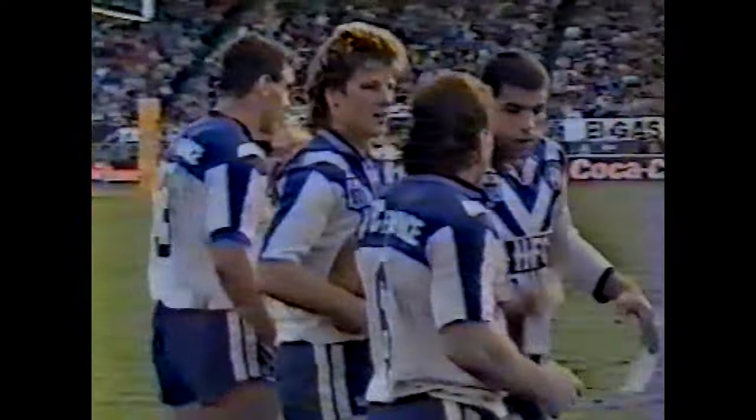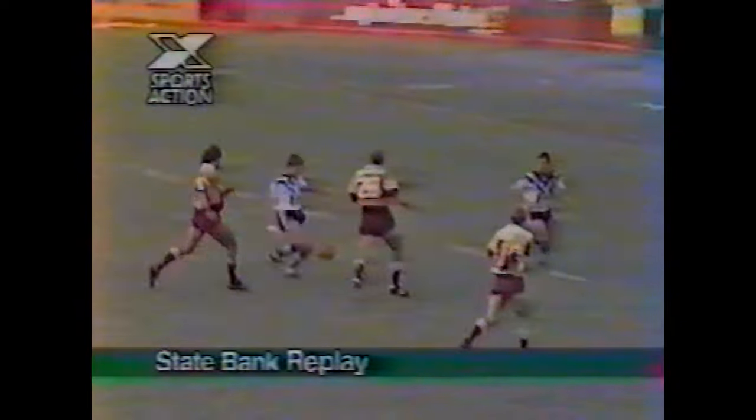It's an awful mix-up, but it still counts for 4 points. Yes, I'm a bit surprised at that, but we'll see it again on the replay. Mortimer puts a kick through here. It came off the heels of Johns. Now the kick through's been put in there. Now let's see how they go.